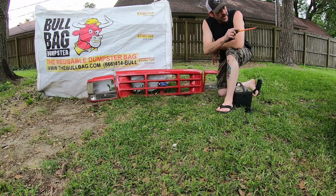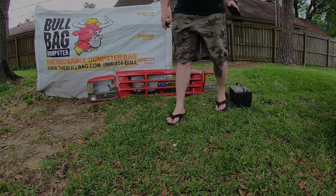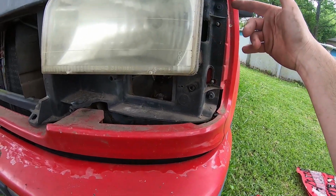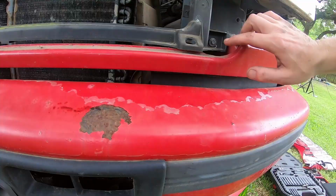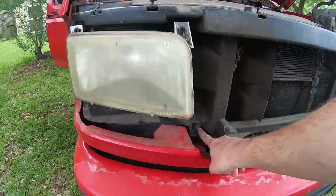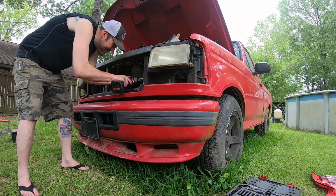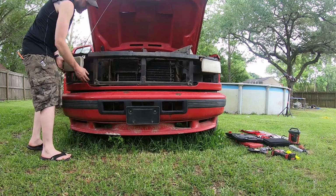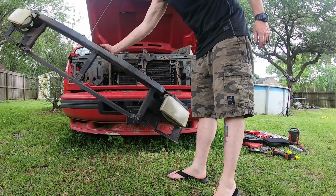Lights, grill. Let's take out this piece. It's going to have the headlights and everything will come as one. Next thing, the 5/16 bolts that we're going to take out to remove this whole section. We got two here, I think one here, one, two here, one, I believe two. Okay, a little twist and a wiggle, and we got it.